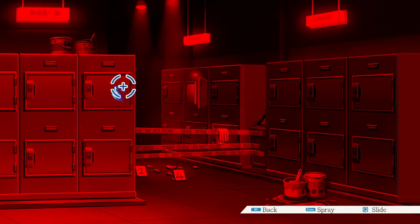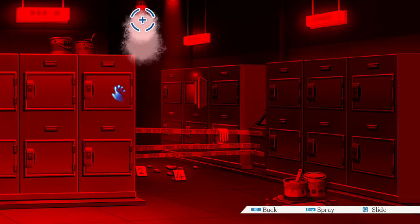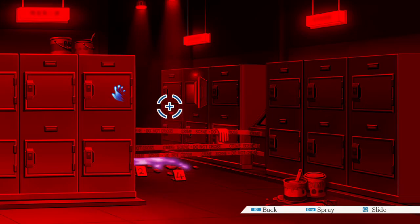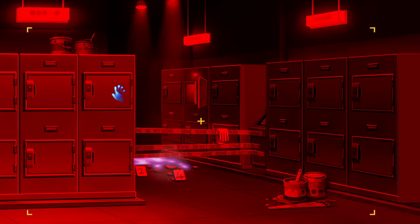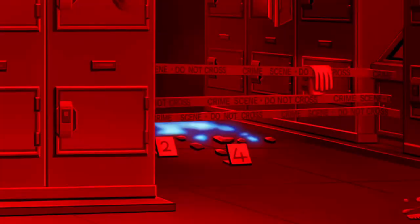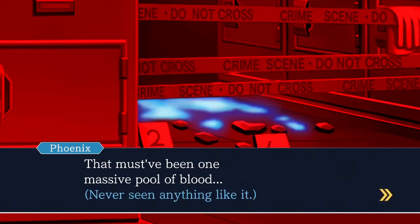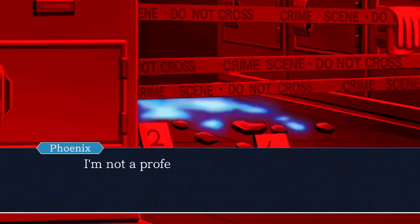Okay, we're not gonna elaborate on that freaking anarchy Gumshoe over here. Goodness. Okay, I think we found the scene of the murder. That's a lot of blood. That must have been one massive pool of blood. Never seen anything like it.